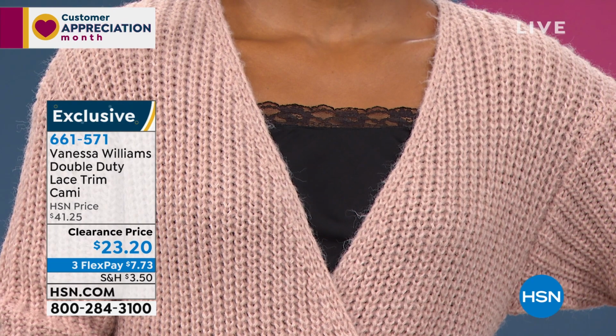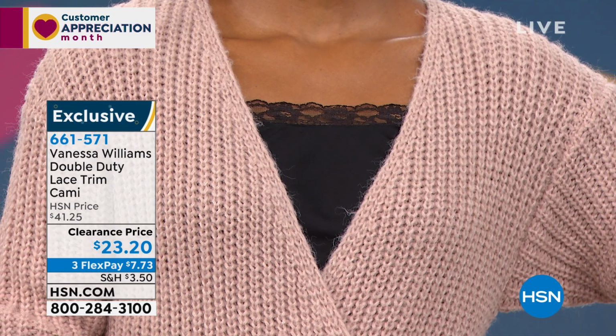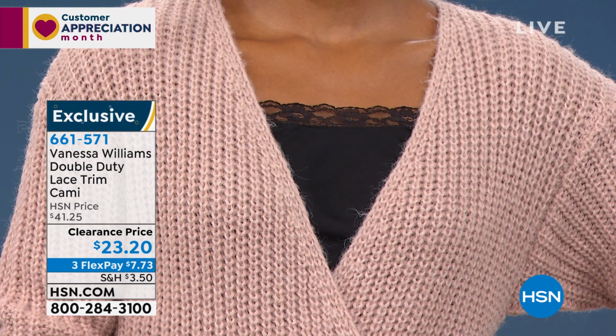You're just gonna pull it right over. The straps do not adjust. Just keep that in mind so that you know. And it is a little bit of a high-low, so it's a little bit longer in the back versus the front. But that's just a great piece you can machine wash and tumble dry as well if you need those nice layering options. I think that's a good one to get.